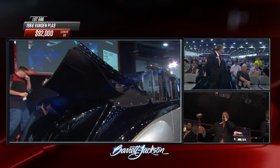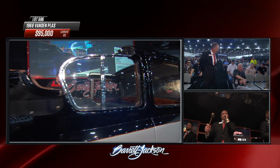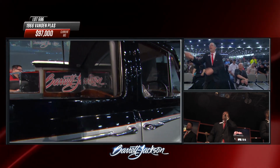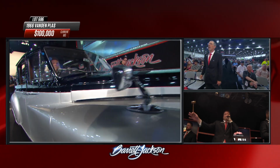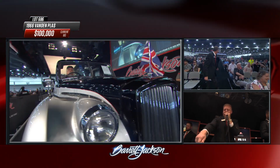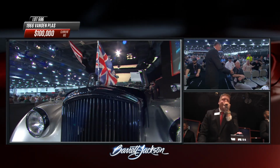By the way, they talk about the fact that there were 10 custom-built cars for the Queen, and it says the Royal Mew. Not sure what that is. I'm assuming that's the Royal Crown. Retained 9 of the cars, and this is the one that's available to the public. So it's pretty special. And it just sold here at Barrett-Jackson for $100,000. All right, let's check in with Craig Jackson.